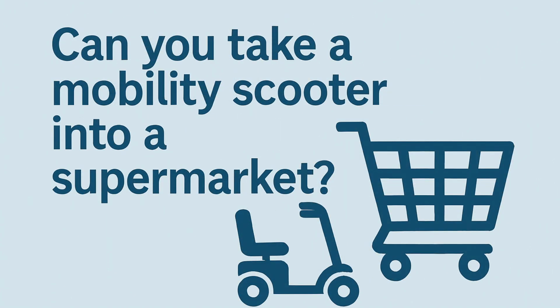Next, can you take a mobility scooter into a supermarket? Absolutely. Most supermarkets and retail stores are mobility scooter friendly. Just be courteous with your speed and stay mindful of narrow aisles. Some larger stores even offer store-provided scooters if you don't bring your own.